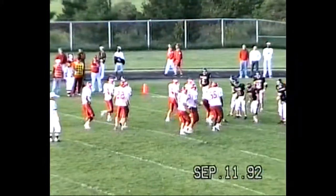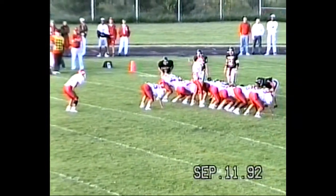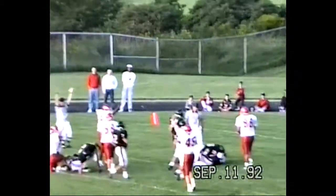Senior running back Greg Huff now into the ball game for the Red Raiders, replacing Carl King, so they've got the 2 big fullbacks in there now. On 2nd and goal to go from the 5, and Huff gets the call, takes it in for the touchdown.